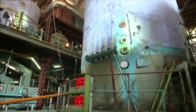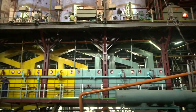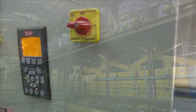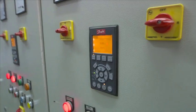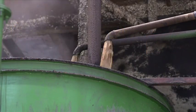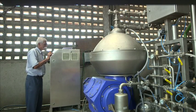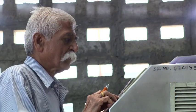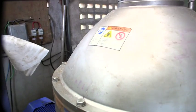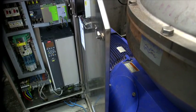The sugar production continues in another massive hall. Here, the sugarcane juice is clarified, concentrated, and crystallized. And Danfoss VLT drives ensure precise motor control through the entire process. Shahu Sugar is looking for new ways to improve their production. Research and development have started on a separator to extract more juice from waste. This sophisticated machine requires a precise supply of energy. Once again, Shahu turned to Danfoss VLT drives.